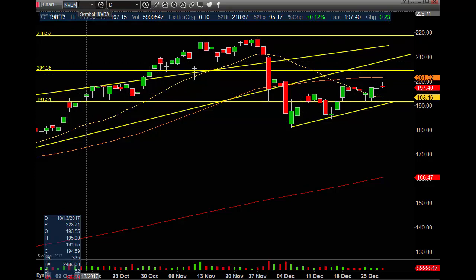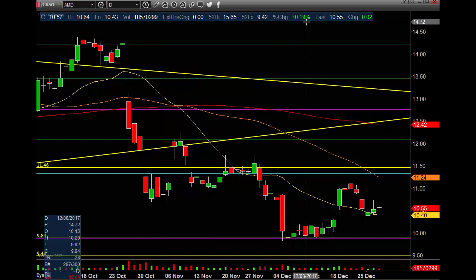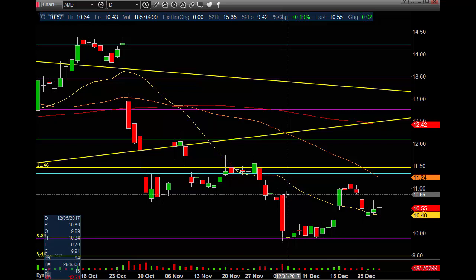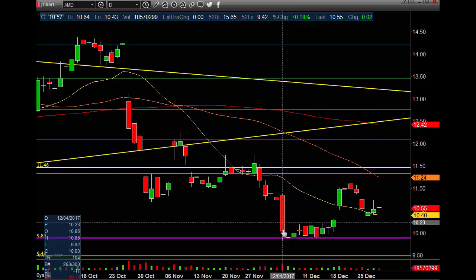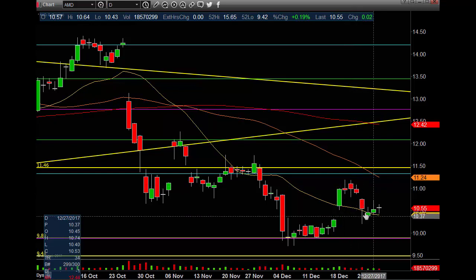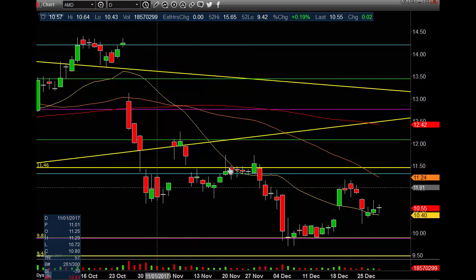All right, let's look at AMD. So AMD, 18 million on the day, 0.19% up or 2 cents on the day. So same thing. We're still trying to recapture this inside bar, just like NVIDIA. They popped it up, chopped it around, brought it back in, but holding the 20. Still in a weak stance, still down sideways, down sideways.